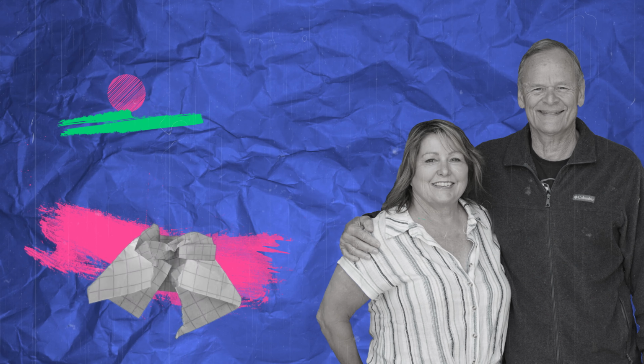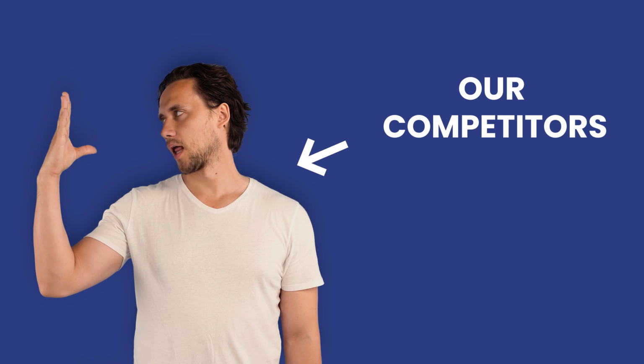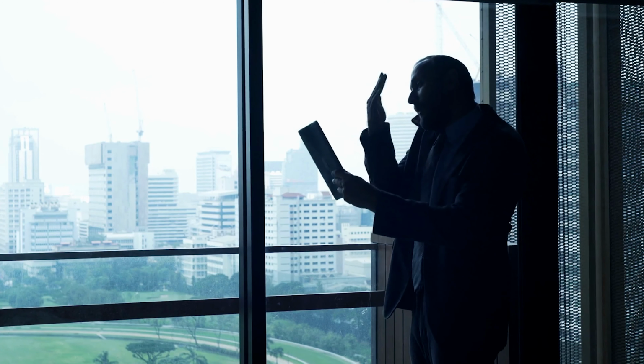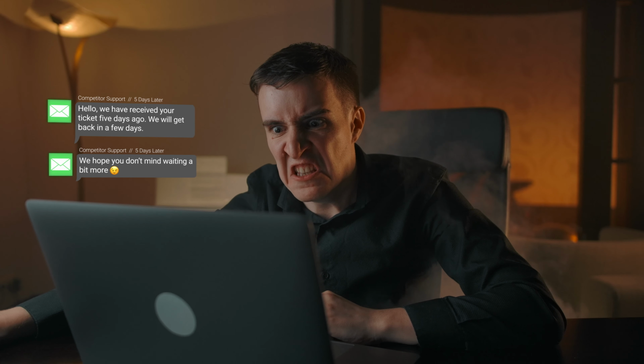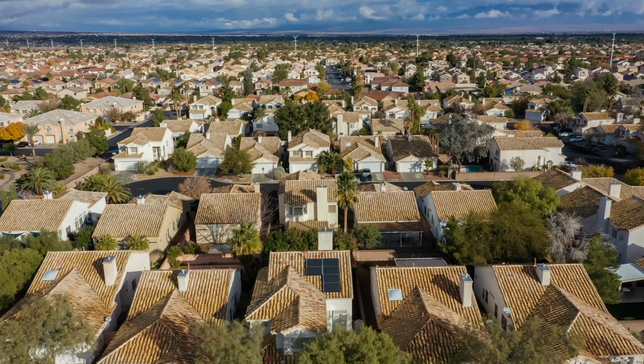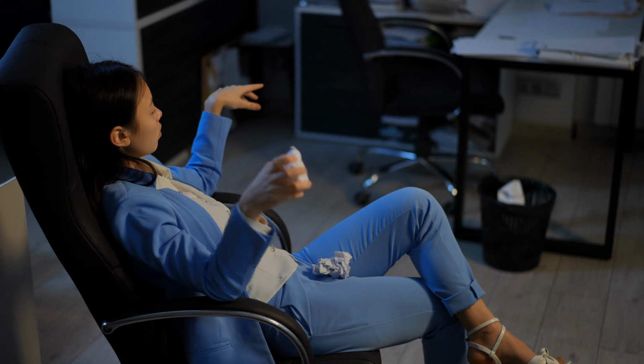Or let's take a look at Tammy and Jim. They're investors with a large portfolio using a competitor's software, but they can't seem to ever reach anyone to get good support. It could take a few hours to hear back, and when they do, it's usually by email and it takes days to resolve. And with hundreds of properties, they simply don't have time to sit around and wait.